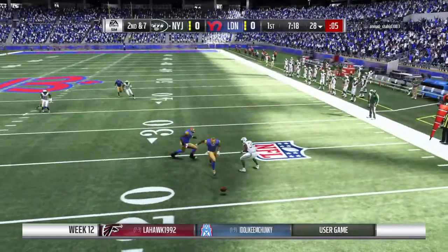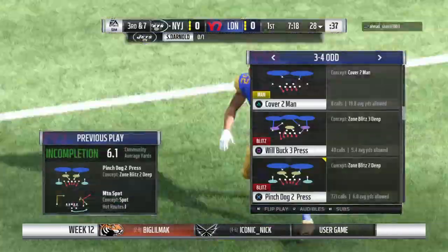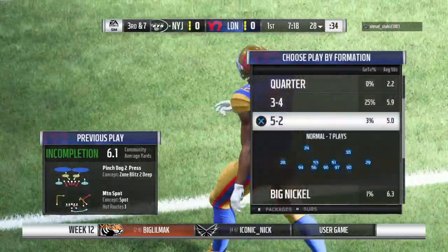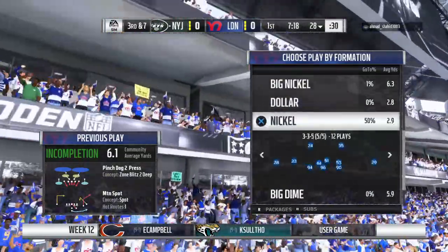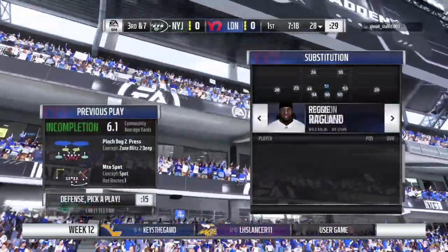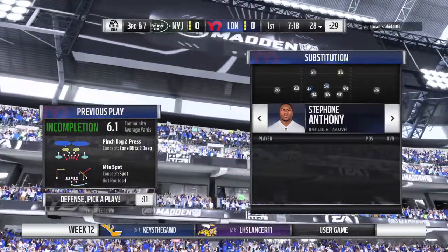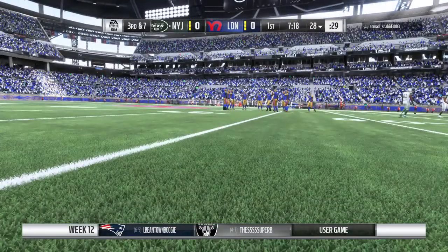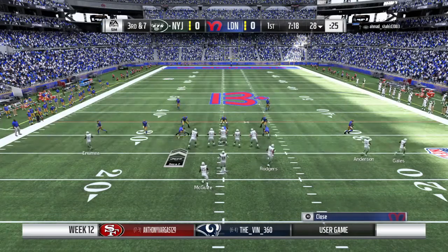Second down, Darnold, and that's incomplete. I think we'll see more of them trying to get him the football out of the backfield. They love what he can do in open space, and they believe that he creates mismatches they can exploit. A tough spot here on their opening drive. This is 3rd and 7.